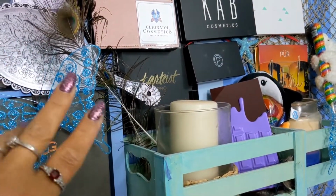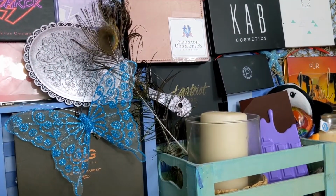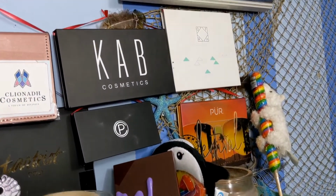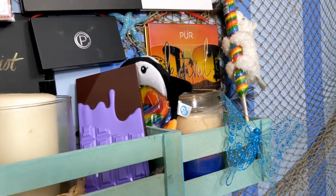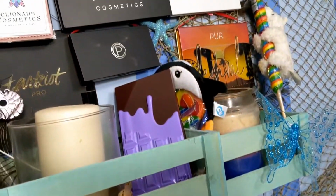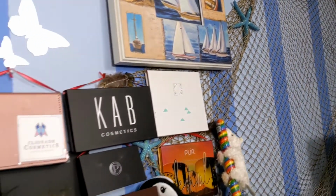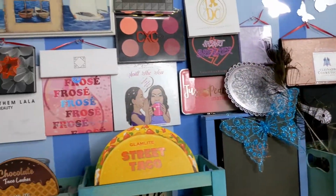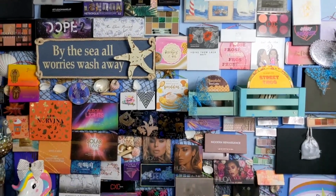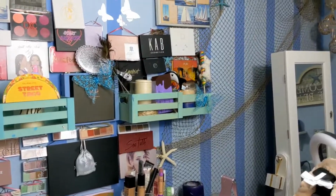Here are our peacock feathers that we found at the zoo, and I love butterflies. Here's my mirror from the beautiful Real Lady Electrician. Here are the other palettes I hung. And then I just hung the little starfish, tacked them right up there just like I showed you guys. Some more starfish up there. Here we go. Back it up. Sorry, guys. It will eventually all be done. I will have the rest of the net covered.